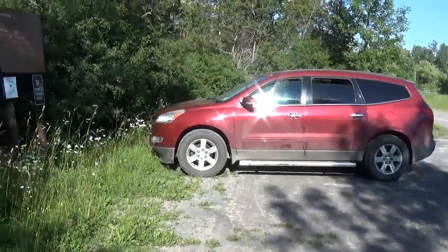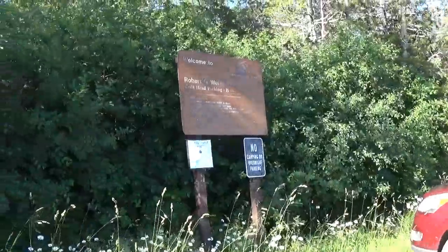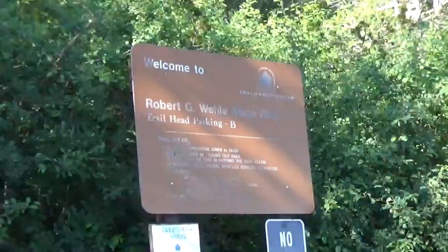Hello folks, today we are once again at the Robert G. Wehle State Park, parking lot B. We're gonna do some more hiking today.